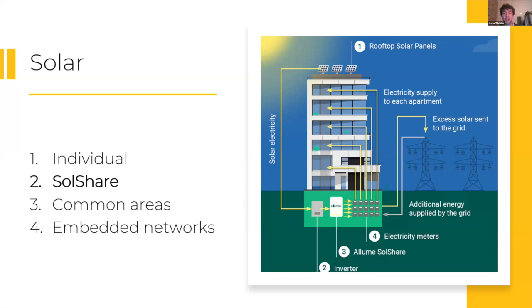And then if you're in a really big building, you're likely going to be in an embedded network, which is really tough. I'm happy to go into that in more detail, but it is quite tricky if you are in one of them.